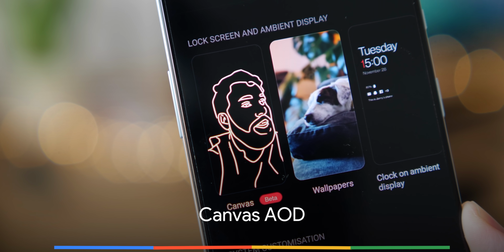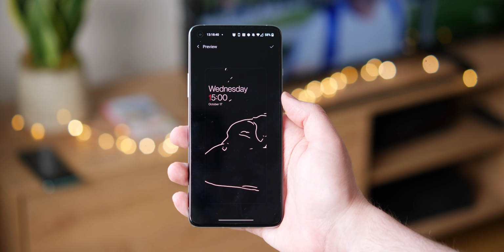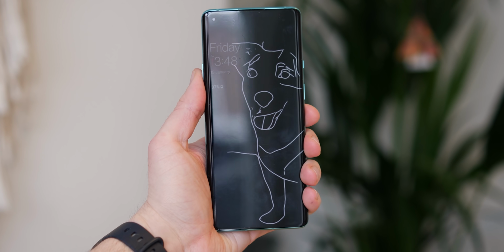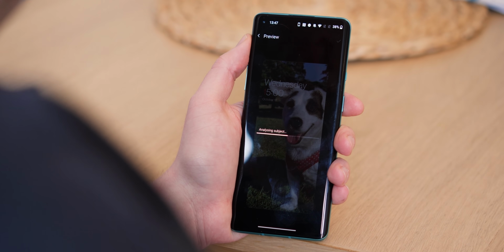Expanding upon the always-on display feature slightly further is that of the Canvas always-on display option. Think of this as a way to put a custom AMOLED-friendly wallpaper that then morphs into your chosen background on your phone. As a way of tying together your lock screen and home screen as an added customization option, the Canvas AOD is one of the best new and unexpected features within OxygenOS 11.0.